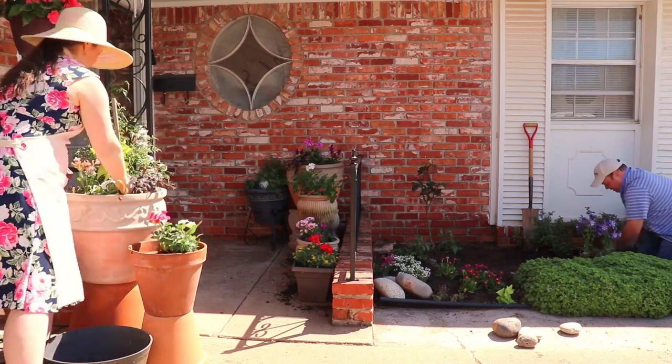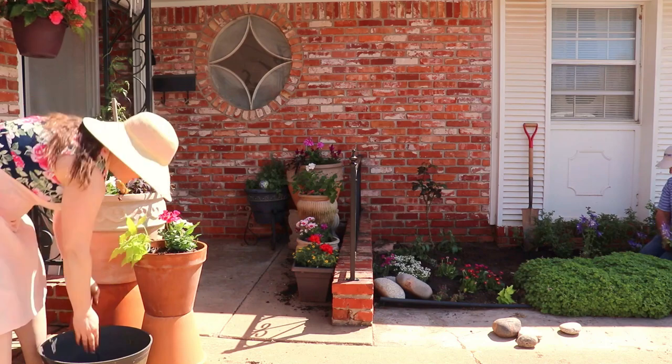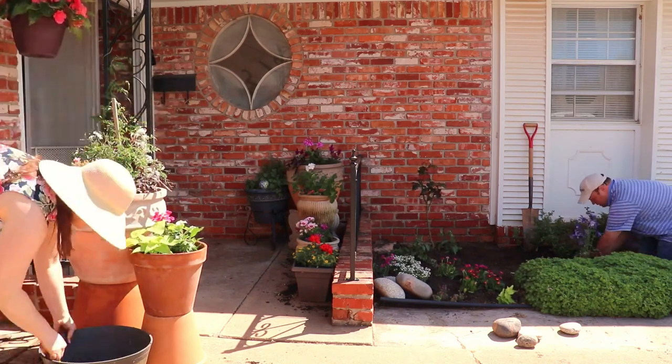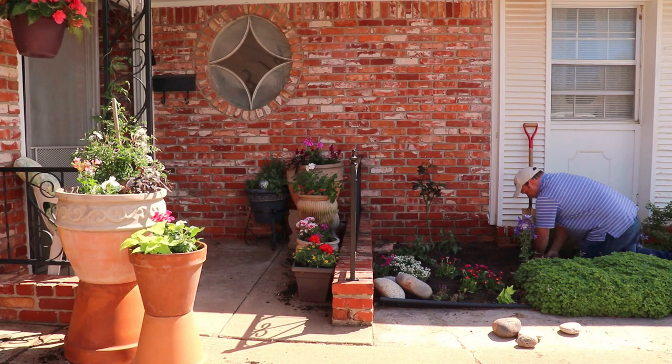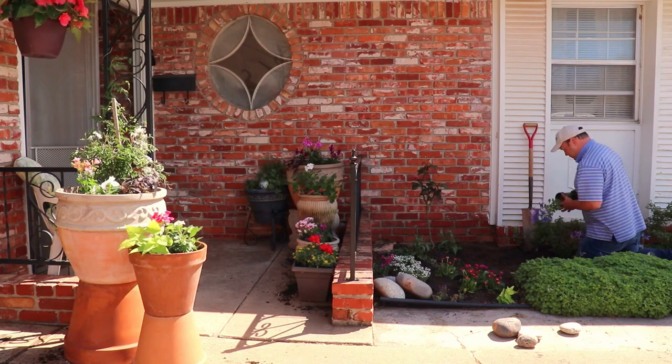It was a beautiful day. Cool, birds singing, sunshine. Okay, tucking those last few flowers in. I'm going to help Matt place those last rocks and any bare spots.